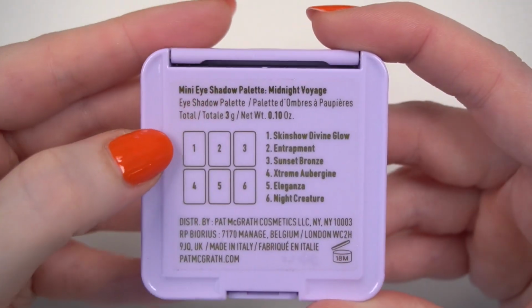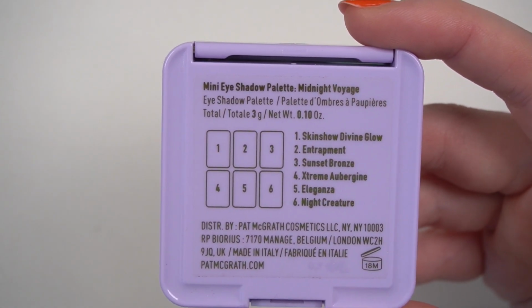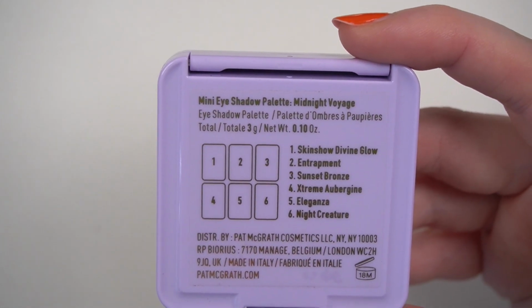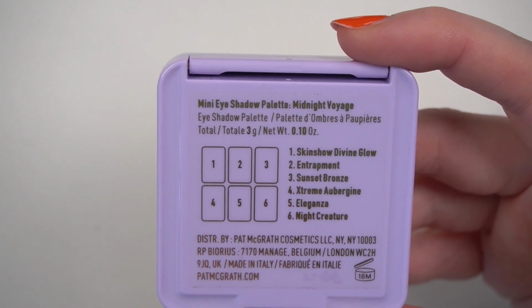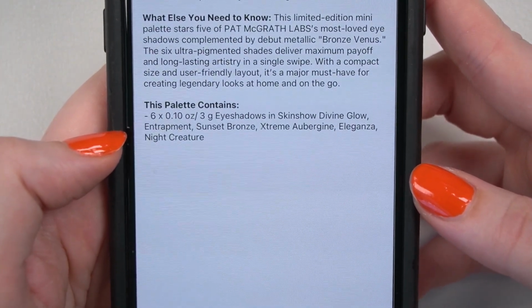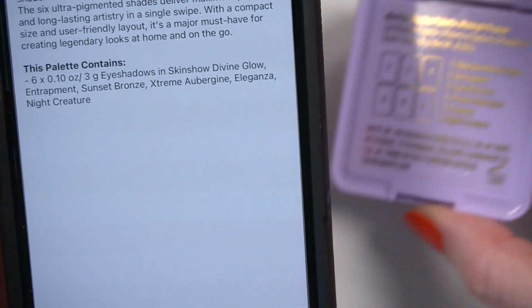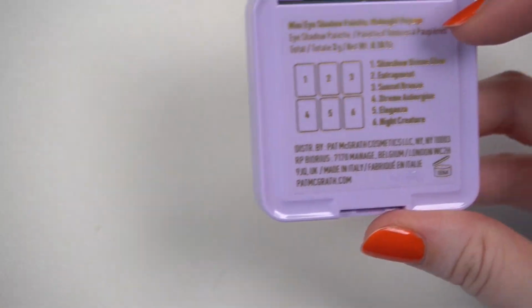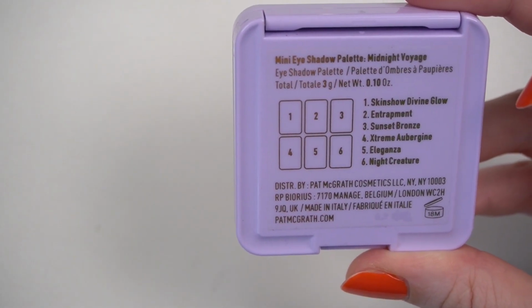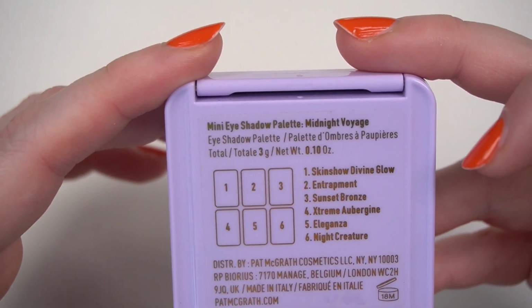Zoom in a bit here. So the Sephora website is a little misleading. I think it says like 6 times 0.1 ounces. Just pull it up here. Yeah, so you'll see here, this is the app description. So it says 6 times 0.1 ounces / 3 grams. But the actual palette here, the net weight is 0.10 ounces or 3 grams.